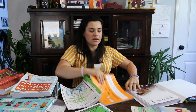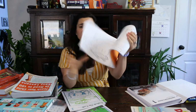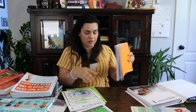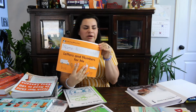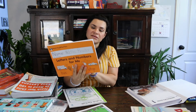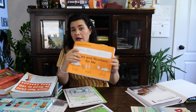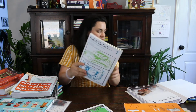And Handwriting Without Tears. This is the book she worked on for preschool. And I'm getting her the new one that goes for the curriculum. I think it's the yellow book. I don't remember. My son did it. But that's the one that she's going to do next. And she did really well. She's doing really well with her writing and her reading. So we'll be doing Handwriting Without Tears as well, and Explode the Code 1 and 2.